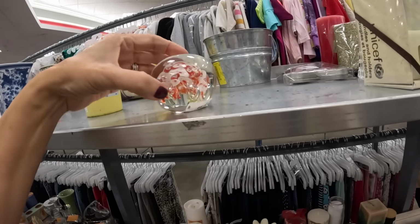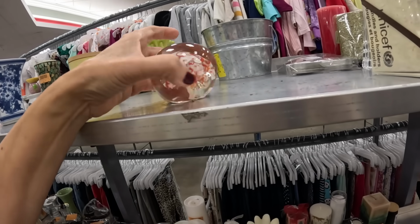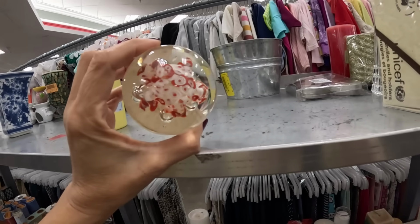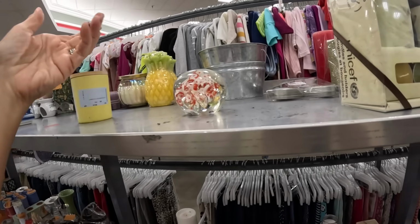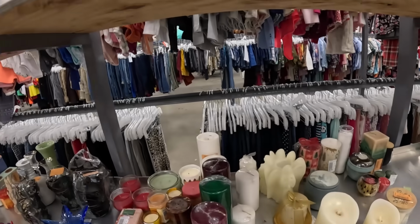This is a glass paperweight. I don't know. There's something off with it. I think the design is askew. See the controlled bubbles? It is Millefiori. Okay, it's probably a mistake, but I'm going to wait on that. I don't think that's all that wonderful. It seems like it's not controlled enough.